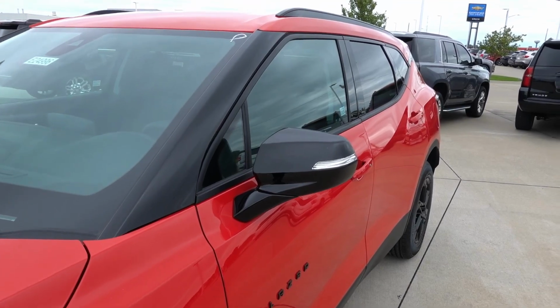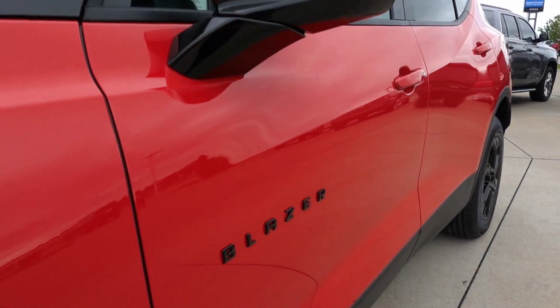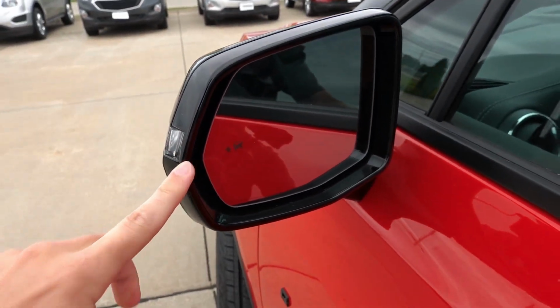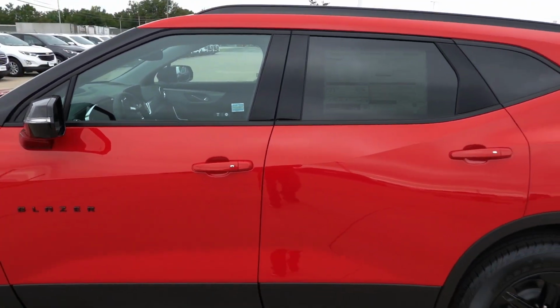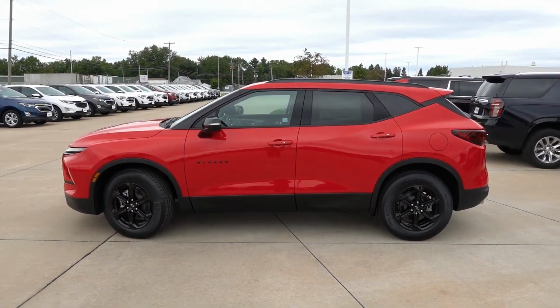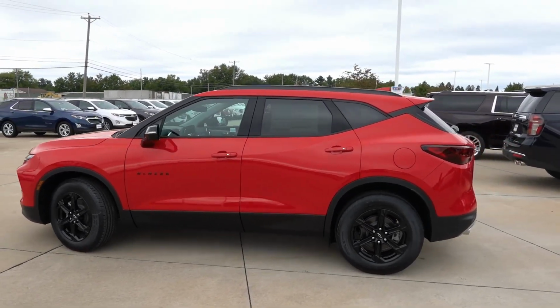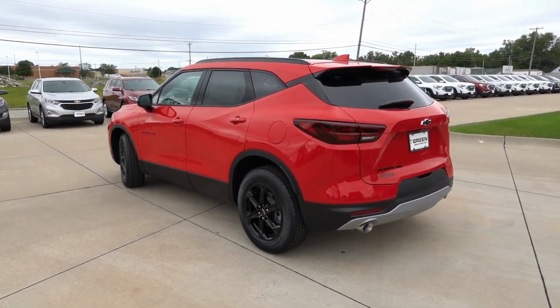There's your gloss black mirror caps as part of that appearance package, along with your gloss black badging. They do have LED turn signals in the side. The driver's side and interior one are auto dimming and do have blind spot detection. Proximity entry on all 4 door handles. And there you can see a lot of your gloss black accents that contrast against the paint color. Overall, it does look very sharp in any of these lighter colors that'll contrast.